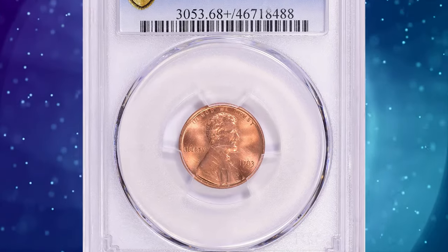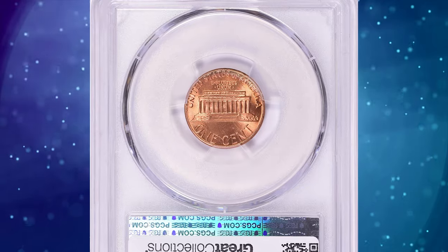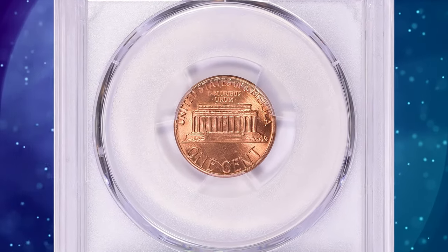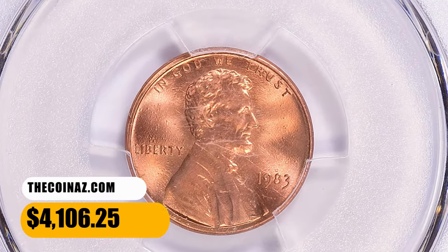MS68 specimens are scarce, while plus designated specimens are almost unheard of. PCGS reports 3 specimens in this high-end grade including this coin. It was sold for $4,106.25 with buyer's fee.